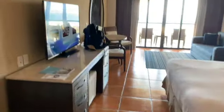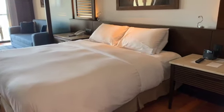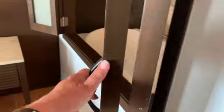Let's enter the main living area. So again, we've got another area for your clothes here, and large screen TV, king size bed, and then you can see I use my phone a lot. Now, sorry, going back to the bathroom here, this does close, so you can have full privacy in the bathroom if you like, if you don't want that full sharing situation.